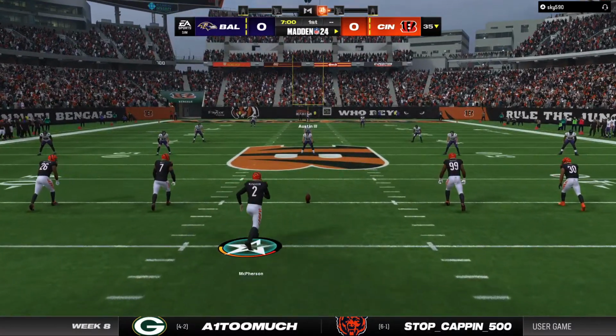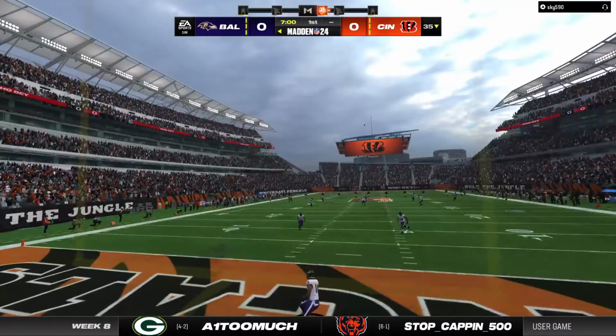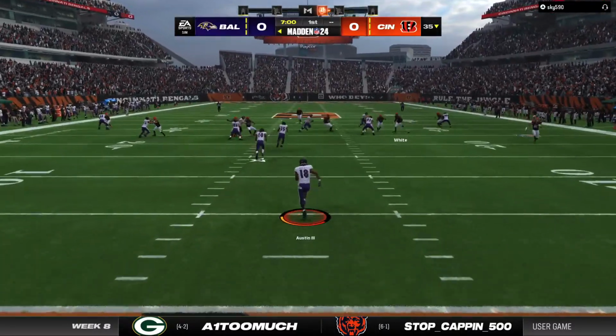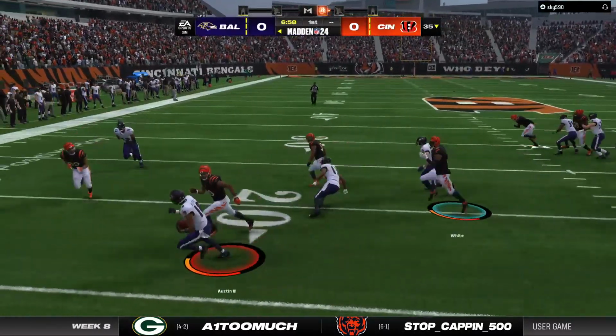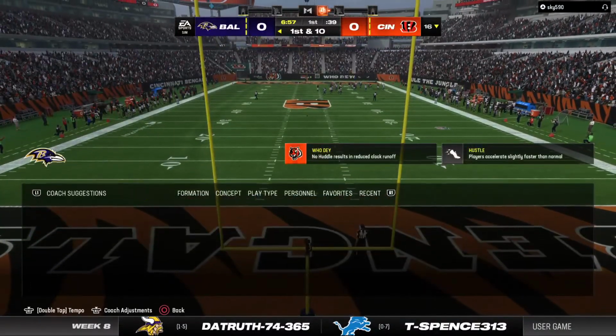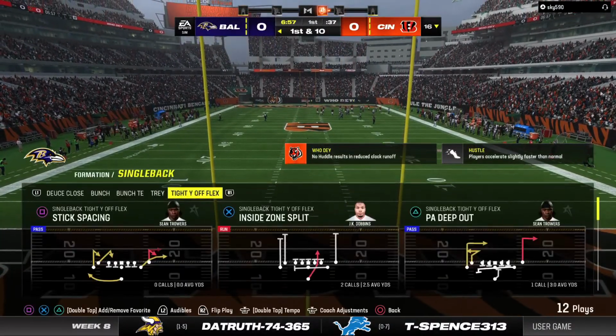Lurching closer toward the midway point of this NFL season, and we're underway on EA Sports. Austin elects to bring this out of the end zone. And in hindsight, probably should have taken a knee as he only gets this out to the 16-yard line.